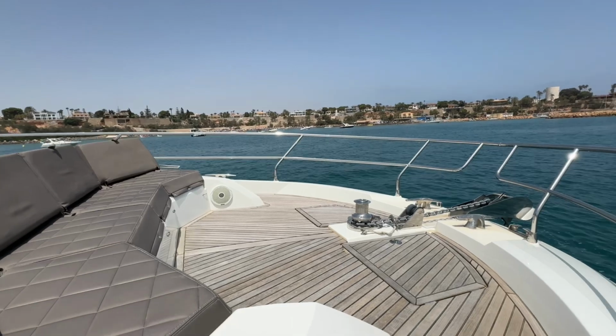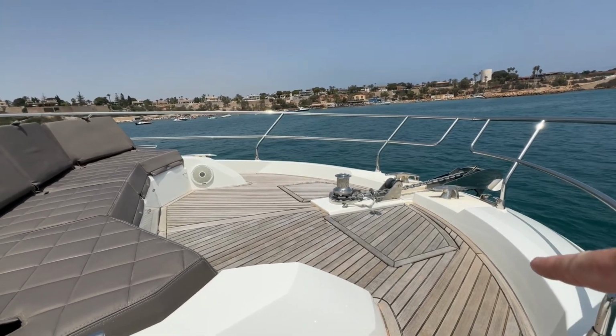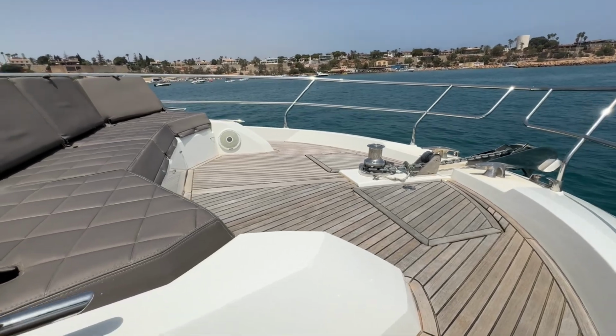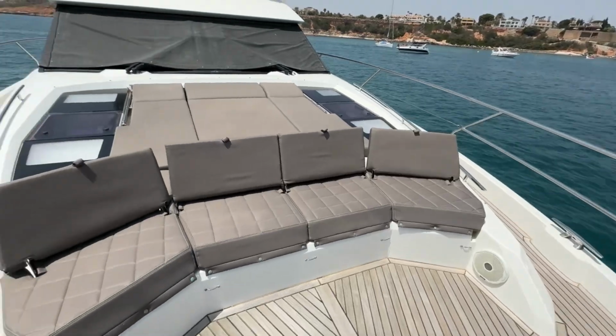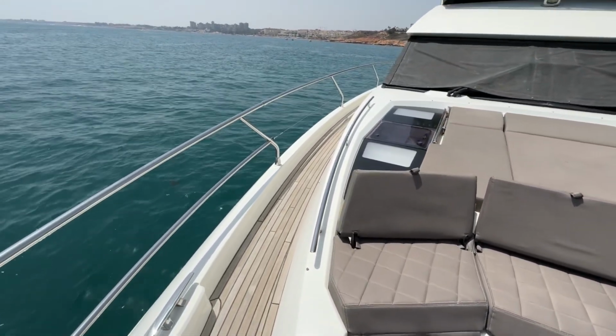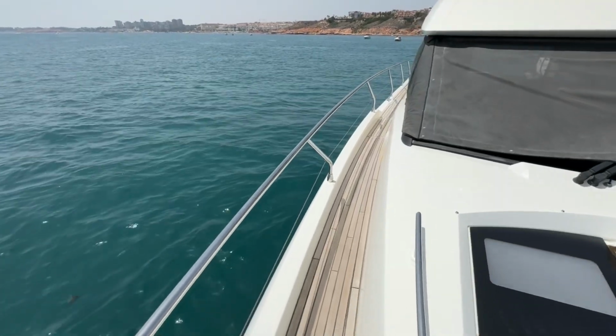So we've just dropped the anchor down here. You've got the separate controls down here. We dropped a few fenders down here in the storage locker, and then you've got teak all the way through here on the side decks as well. Really nice finish to the yacht. Let's walk back on through and I'll show you the flybridge.